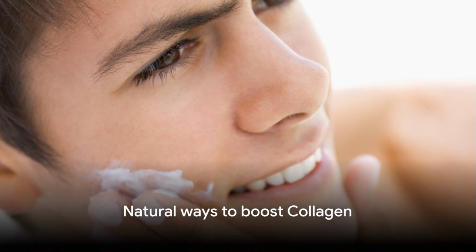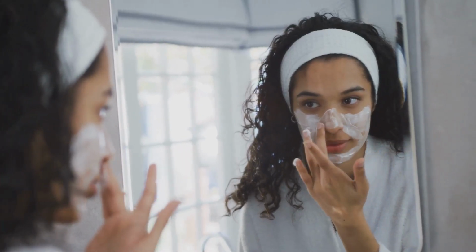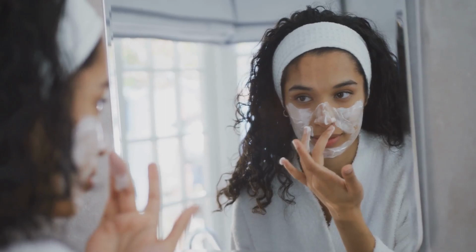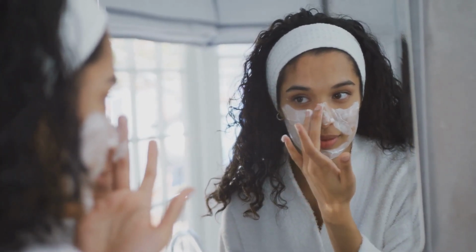Boosting collagen naturally is simpler than you might think. You know, collagen is a protein that our bodies produce naturally. But as we age, the production decreases, leading to wrinkles and saggy skin. But don't worry, there are ways to boost collagen production, and they're as natural as it gets.